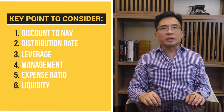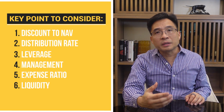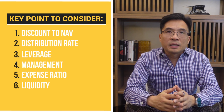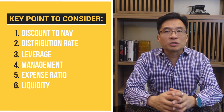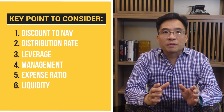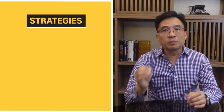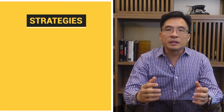Number 6, liquidity. Liquidity is crucial when trading closed-end funds. Low trading volume can lead to wider bid-ask spreads, making it more expensive to buy and sell shares. Check the average daily trading volume and be cautious with funds that have low liquidity, especially if you plan to trade frequently. Let's review some useful strategies for investing in closed-end funds.